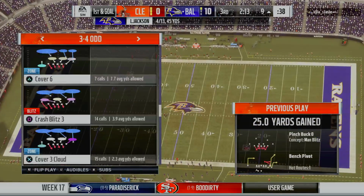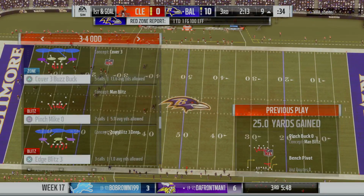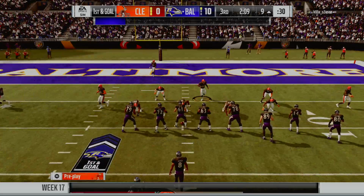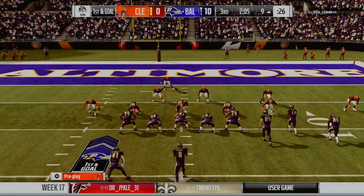A really nice gain of 25 yards. Looked like the defense put pretty good pressure on him, but he's able to flush out to his right to try and evade people. On the run, had to get on his horse. Still accurately throws a nice pass for a first down.